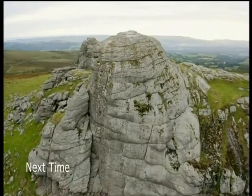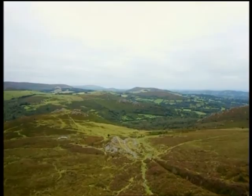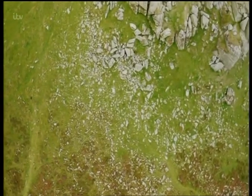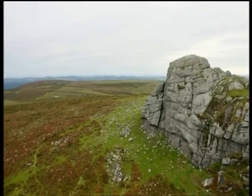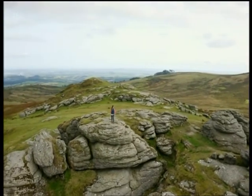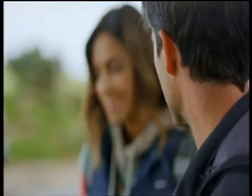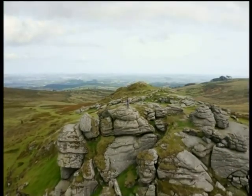I'm walking the rugged rocks of Dartmoor in Devon. 368 square miles of wild gorgeousness, experiencing myths and legends from Haytor to Saddletor. Just makes you feel good. Fresh flowers appear every morning. One of the most magical stories that we have in Devon. This is it. I've completed the circle.